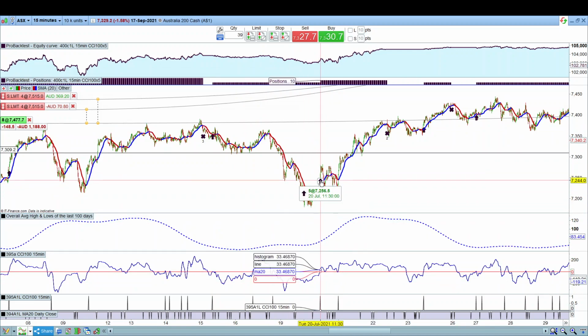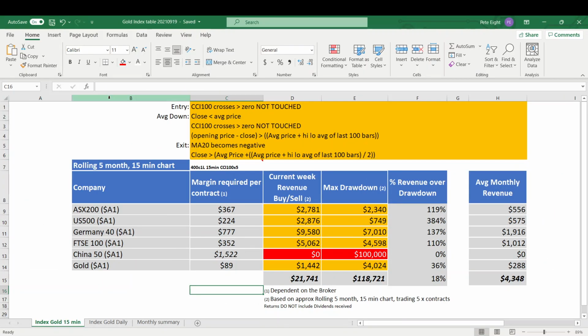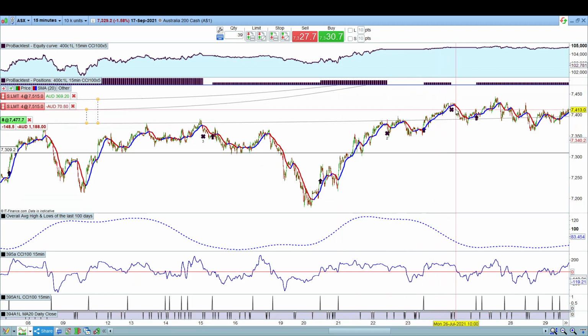CCI 100 breaks above zero. So the way that looks in terms of the logic on the 15-minute chart, again, the CCI 100 breaks above zero to enter. We close when the moving average 20 becomes negative. So again, in this case, the moving average 20 becomes negative at that point, and we close it out.